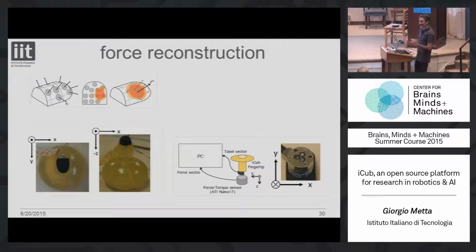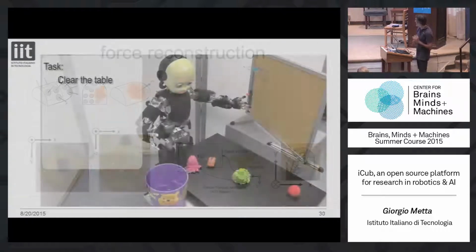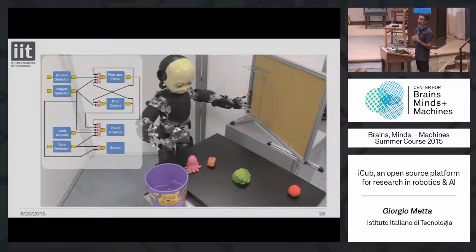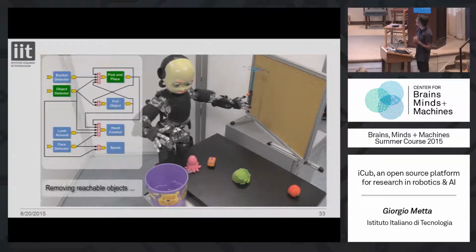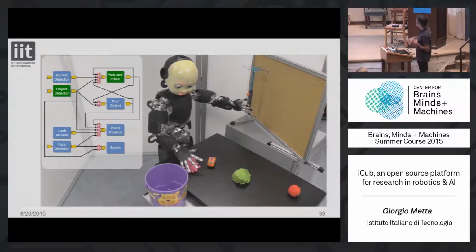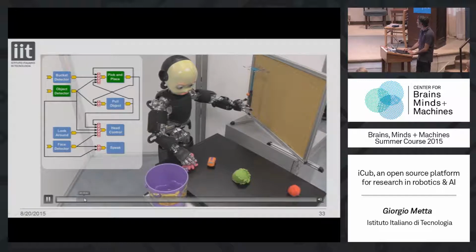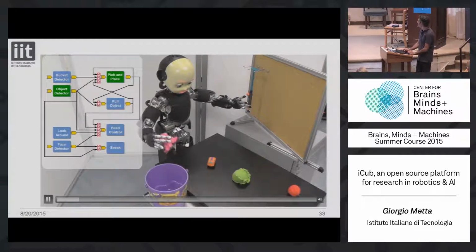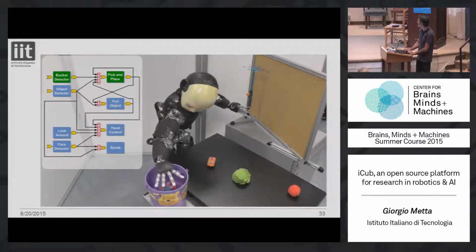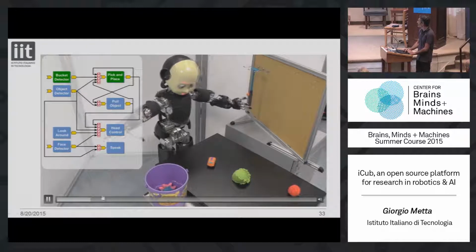Just one last video, if I can. So basically, if we put together all these skills, we may be able to do something useful with the robot. In this case, the video shows a task where the robot is cleaning a table, and it's actually using the grasp component. It has the ability to move, to see the objects, recognize them, grasp them, and put them at a given location, which was pre-specified in this case. So it doesn't recognize that this is a container, it's just putting things there.